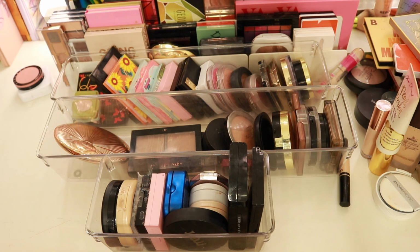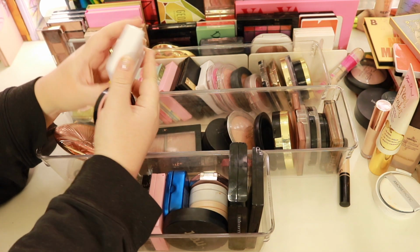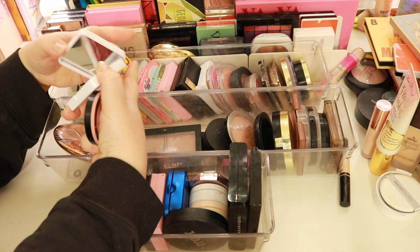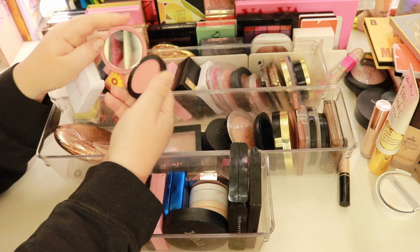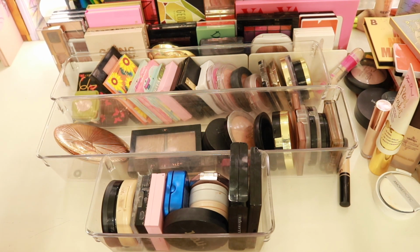Okay, now blush. I have these 2 blushes in my Shop My Stash. They're both brand new. RMS Beauty in Hanky Panky, one of the best blushes I've ever put on my face. And then the Sephora Shame On You, number 1. So I'll put those back.